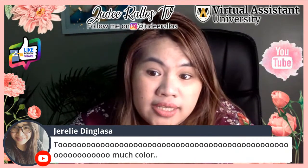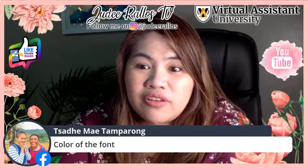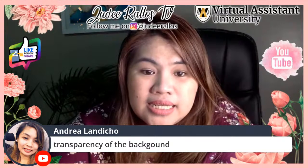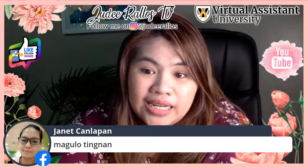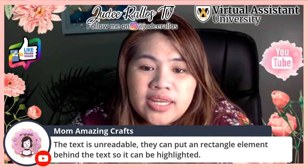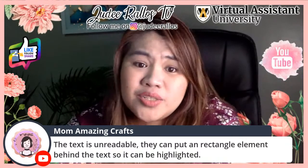Too much color. Yes, too much color. Not readable. Okay? Color of the font. A plain background would be appropriate for text. Transparency of the background. Opacity. It looks messy. Too much color. The text is unreadable. They can put a rectangular element behind the text so it can be highlighted. Yes, that's a great idea.